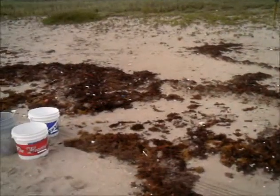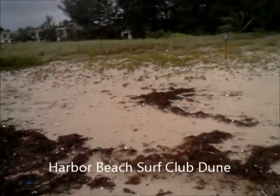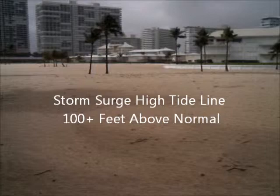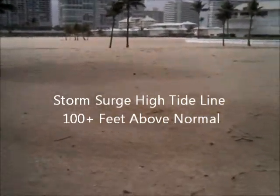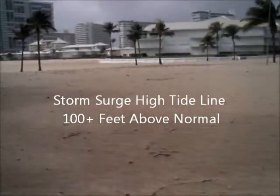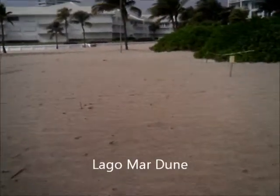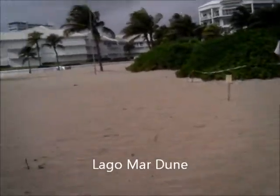It actually has come all the way up to Harbor Beach Surf Club, where they have a phenomenal dune system, the Australian pine. These waves have carried the rack line in about 100 feet further than normal. So we've got two nests that have survived in Zone 12.